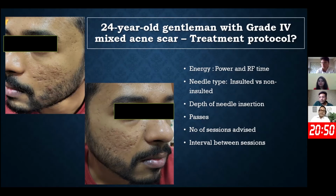Coming to MNRF, there's a debate about insulated and non-insulated needles, and rightly said that possibly there's no difference. There's another reason why there's no difference.